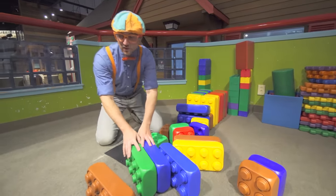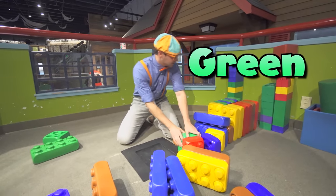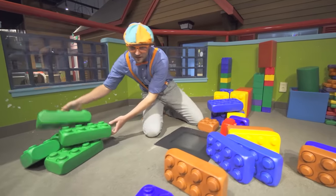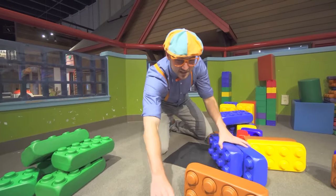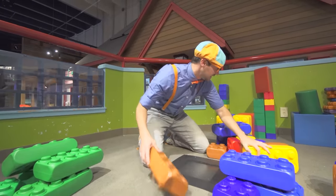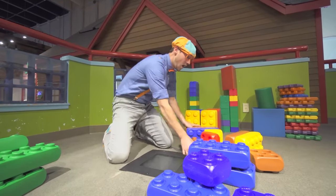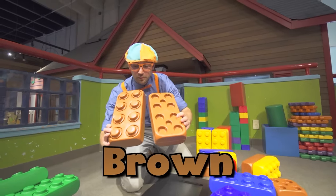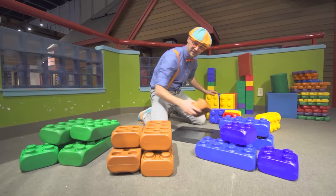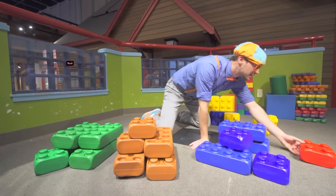Okay, since we made a mess, we need to take the green bricks, put them over here, okay? Okay, there's the green bricks. And let's now take the blue bricks and put them right there. Awesome. Perfect. Oh, hey, look. Here's some brown bricks. Let's put them right here. Hey, here's a red brick. Let's put it right there.